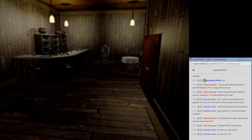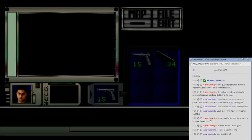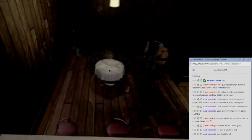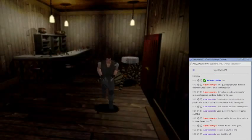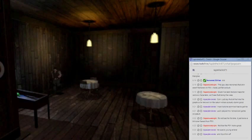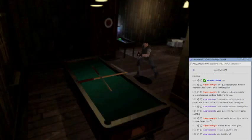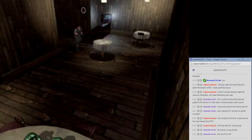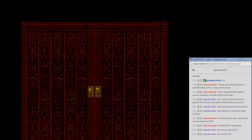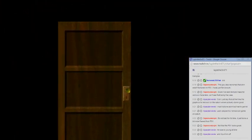I think this is just for the ink ribbon and the handgun ammo, isn't it, really? Nothing else in here that I... Oh, is there some shotgun shells? Nope, no shotgun shells. Just the handgun ammo. That'll do. It's only blue herbs up there.